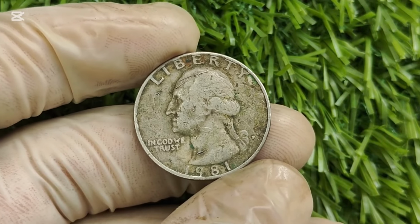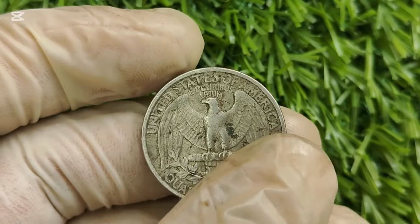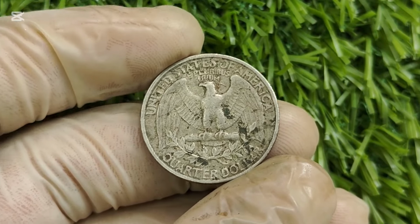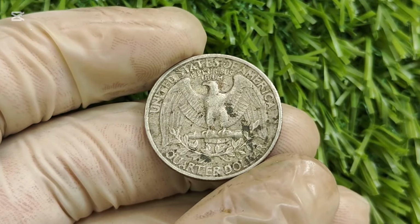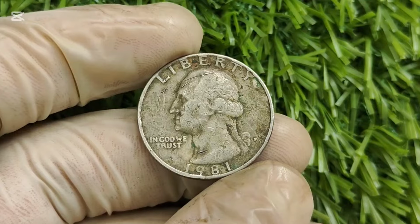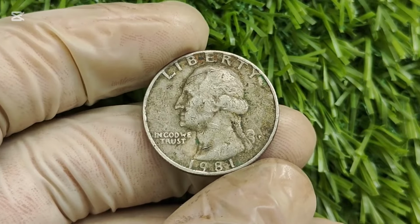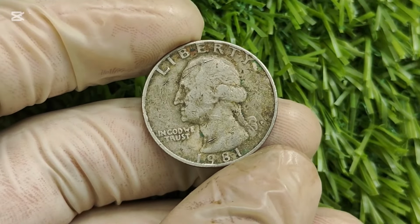The grading of a coin also plays a significant role in determining its value. Coins are graded on a scale from 1 to 70, with 70 being a perfect coin that shows no signs of wear even under magnification. For example, a 1981 P Washington quarter in high grades like Mint State 65 or higher can fetch a premium price. Coins in grades of MS 65 and above are highly sought after by collectors because of their rarity and pristine condition.